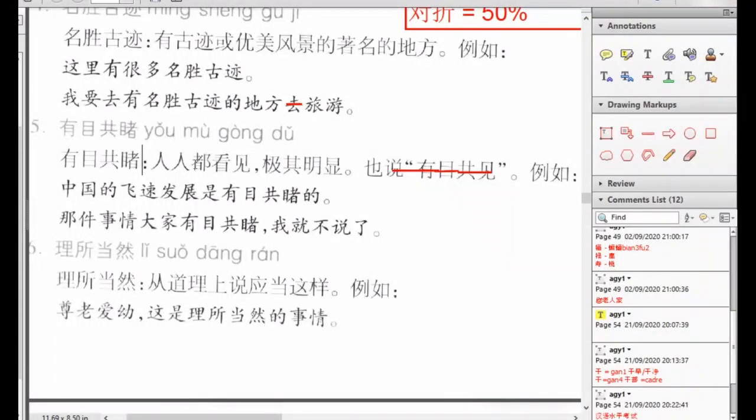It's not often used as a character on its own, but it's certainly used in this idiom. 有目共睹. 目睹. 目睹 sometimes gets used as a phrase. Anyway, 有目共睹. Good one to remember.